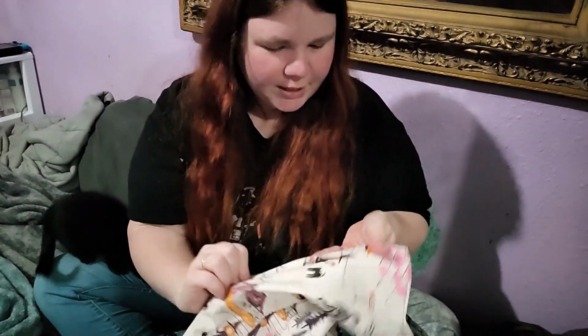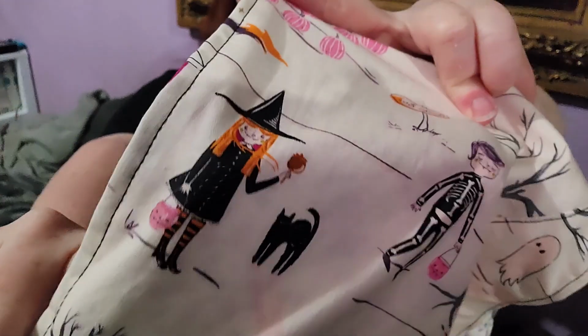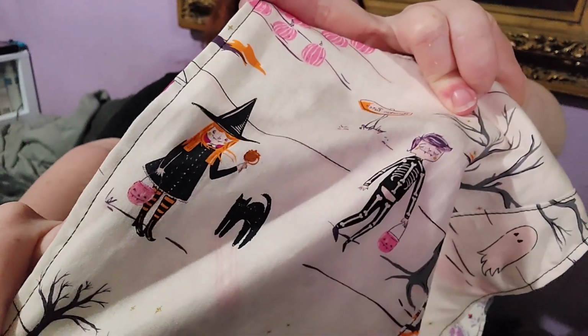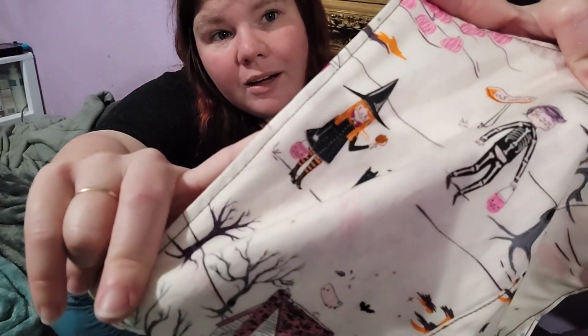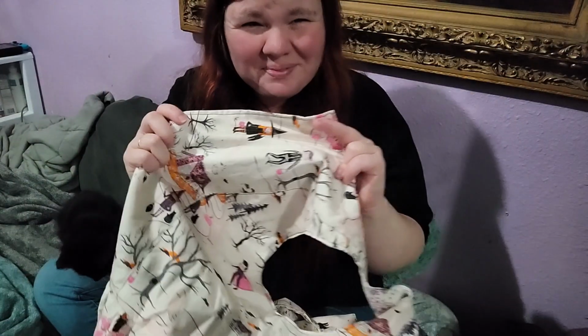Oh my gosh, but that dress would be really cute. Just a little black dress, long sleeves, buttons down the front, little white ruffle at the bottom. Heck yes. I might need to make that.